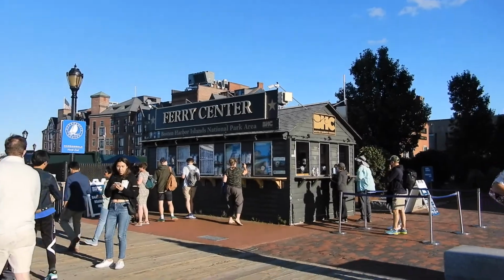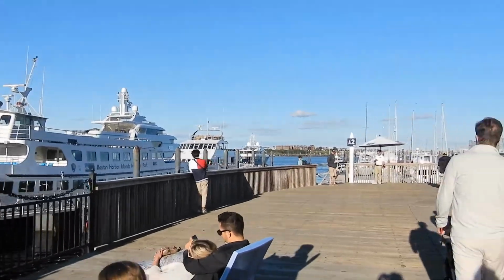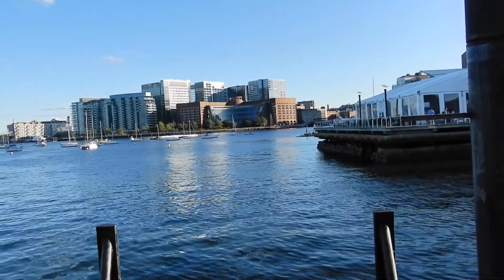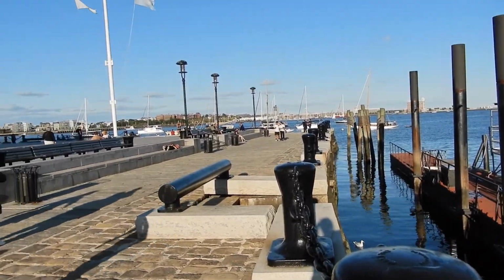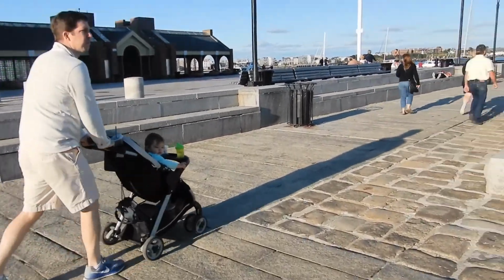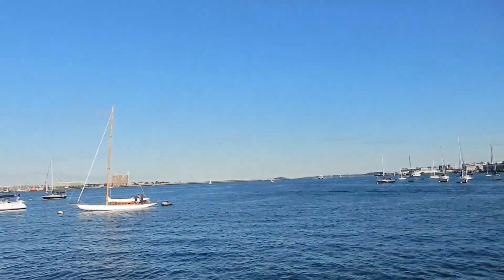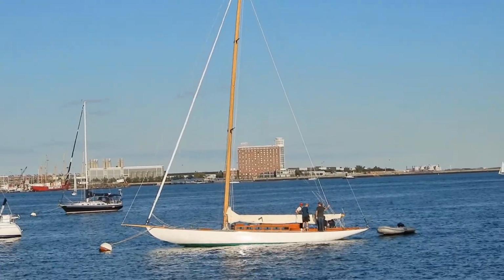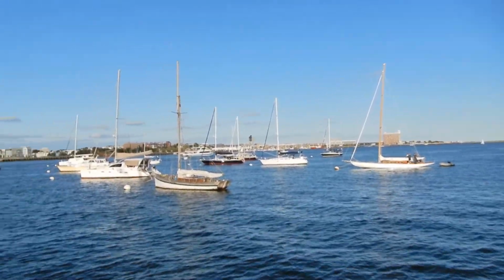You can do some harbor cruises. We probably won't do a harbor cruise because we just got off the big cruise, but definitely a fun option. You can see the aquarium on the other side and beautiful water. Very nice, relaxing stroll over here. Right on the other side of the harbor, that brown building is the Hyatt where we stayed before we went on our cruise. We had a beautiful view there as well, and now we're on the other side.